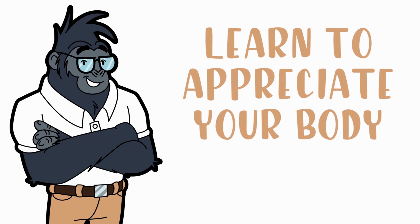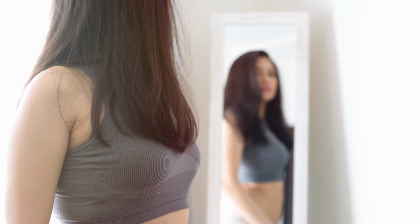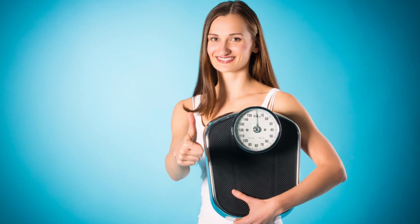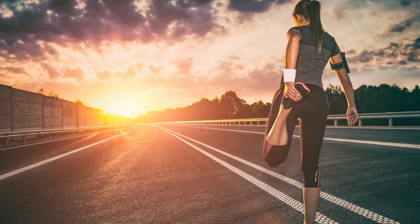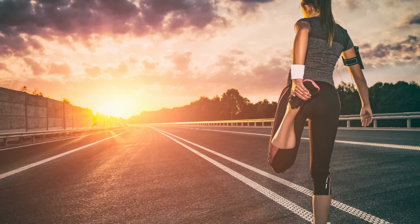And finally, number 8, learn to appreciate your body. Research shows that people who dislike their body are less inclined to lose weight. Taking the steps to improve your body image will not only help you lose weight, but it'll help you maintain that weight loss. In addition, people who have a better body image are more likely to pick a diet plan they can stick with and try new activities to help them reach their goals.